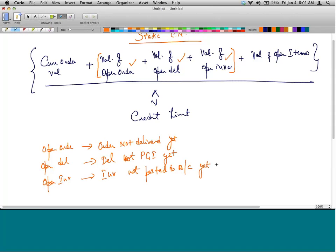Okay? What's an open order? An order that has not been delivered yet. What's an open delivery? A delivery that has not been PGI'd yet. What's an open invoice? An invoice that has not been posted to accounts yet.